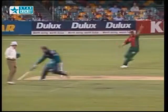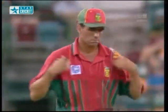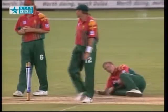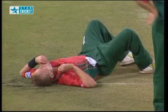Oh, this will be close. Yes, I think he's got him. This will be interesting. The batsman seems to think he's got home. And, well, what's happening out there? Donald's down. Is he just tired, perhaps? Or did he get hit on the shin or something?